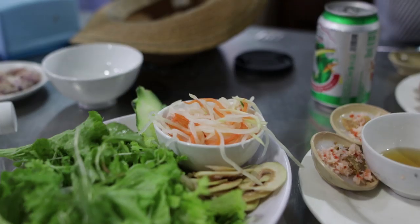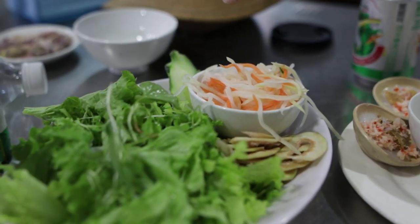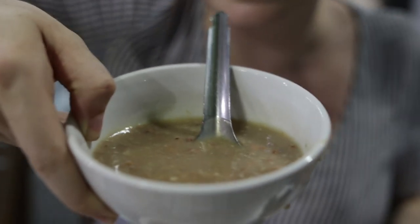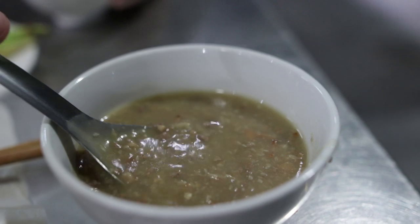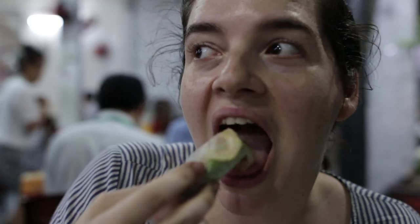Okay, then we have another big plate here that has something that is apparently figs. We have some carrots here. And we also have a big pile of greens. And that's essentially how you make your spring roll. That's your make-your-own spring roll kit. And then there's this, the peanut butter sauce that the region around Hue is famous for. I love peanut butter, so it's a perfect dish for me, basically.